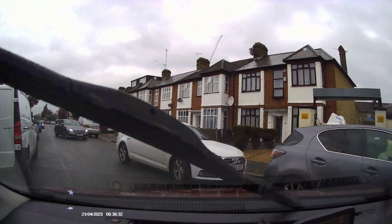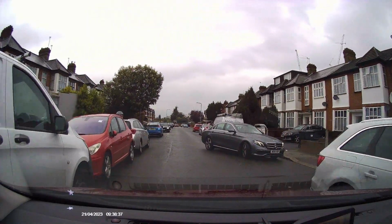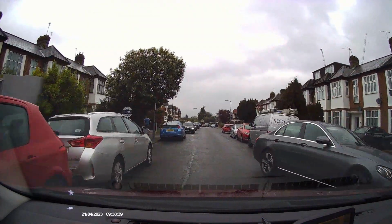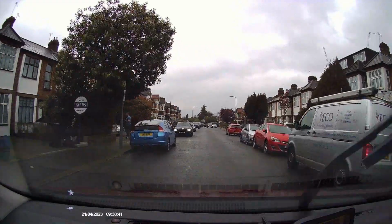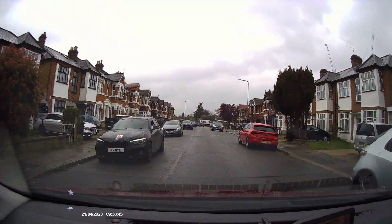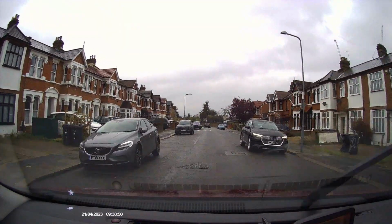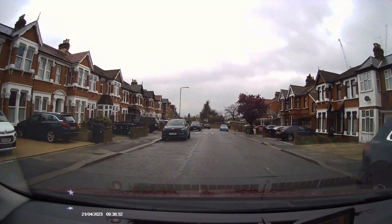We took left and we are meeting traffic. This is exactly the meeting traffic. Done very well. Another meeting traffic situation is coming. At the end of the road, we are turning left.